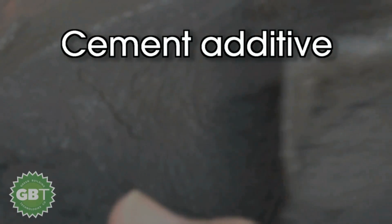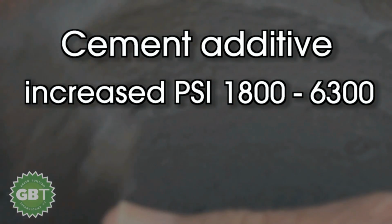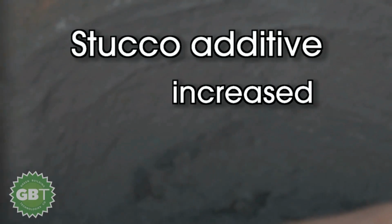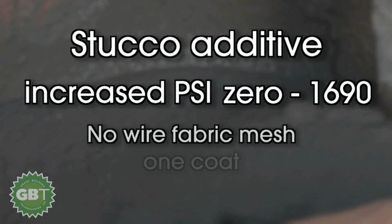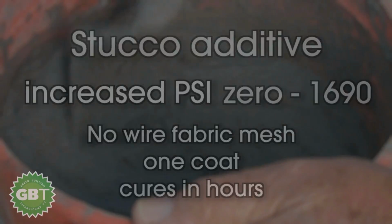Now, GBT as a cement additive has been proven through independent testing laboratories to have an increased PSI from 1800 to 6300. It has an increased adhesiveness and is water resistant and also biodegradable. Adding GBT to stucco increases PSI from 0 to 1690, and no wire fabric mesh is required. And it takes only one coat and cures in hours. This, my friends, translates into the bottom line in savings.